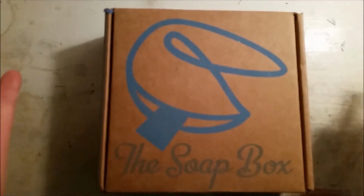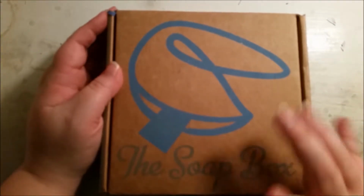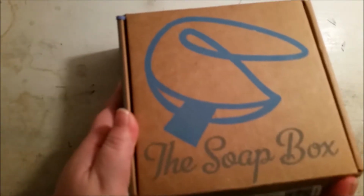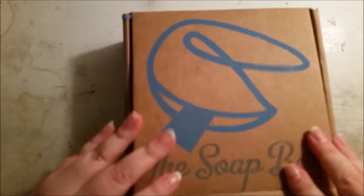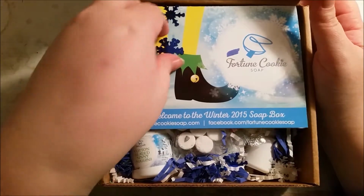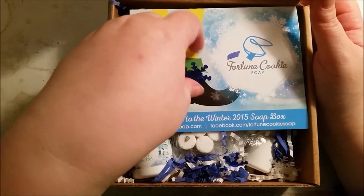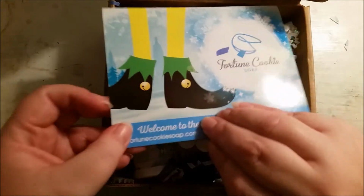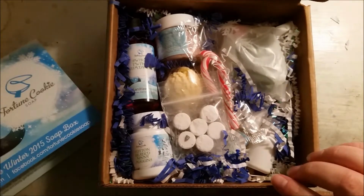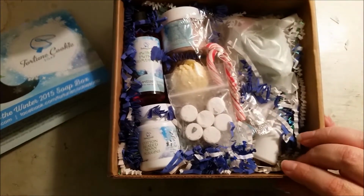So let's open it up and see what's inside. Okay, downward angle now. We've got our box. I've already sliced the seal, so let's just open it up and see what's inside. Ta-da! Alright. Oh, look. We've got some snowflake confetti here. And clearly, this is an elf-themed box because it's got Buddy's little feet on it. And then when we look, we've got lots of interesting goodies.